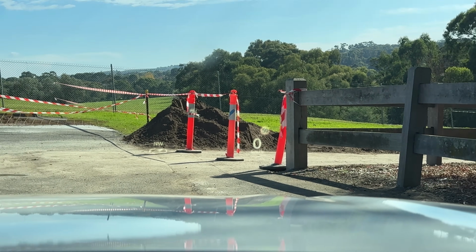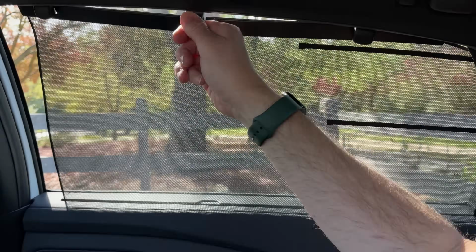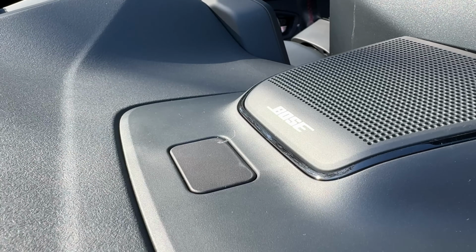You've got sunblinds in the back windows. There's also a keyless entry and push-button start and a 12-speaker Bose stereo system. So there's plenty to like about this cabin, but for the price, might be asking just a little bit much. But hey, I've got some great alternatives that might actually fit your budget better. Let's talk about them.